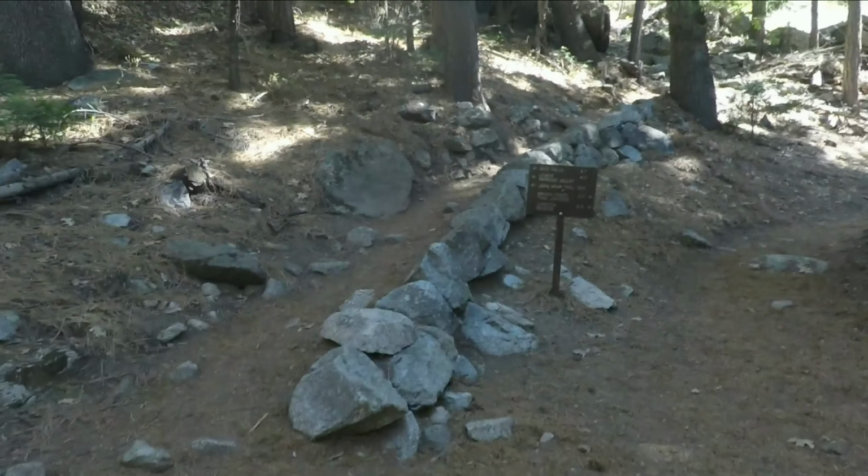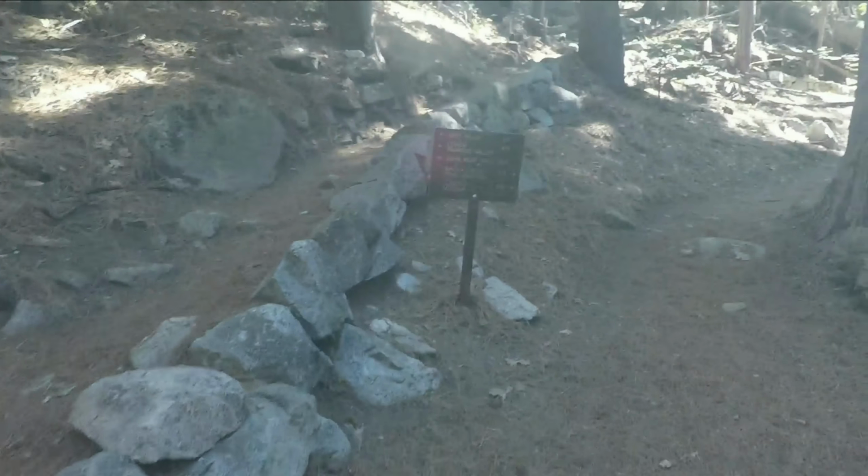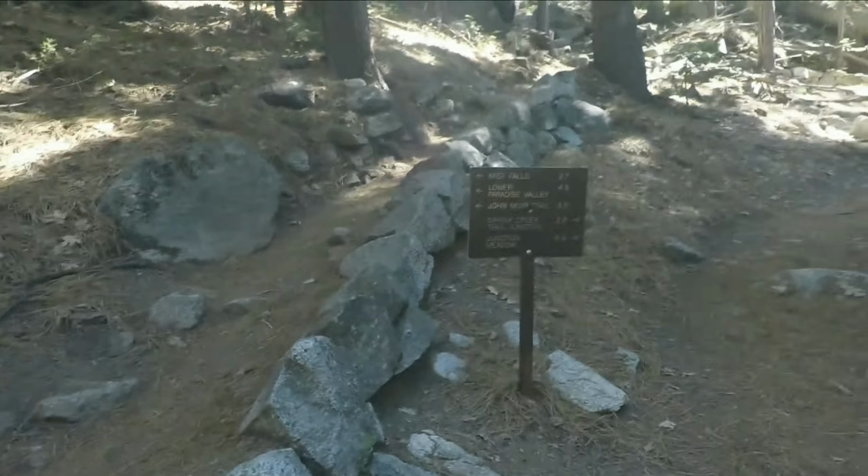Alright, our first junction. We've come 2 miles. Mist Falls is to the left, 2.7 miles. If you go right, you can make a loop of this thing on the way back. I'm going to do that, but first I'm going to go to the bridge, which is just 100 feet down the trail here.